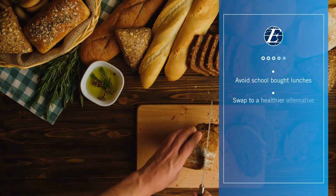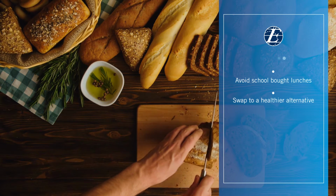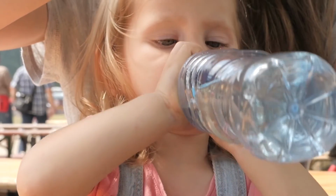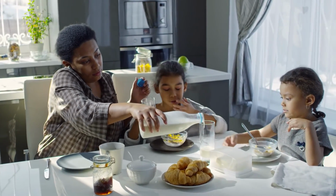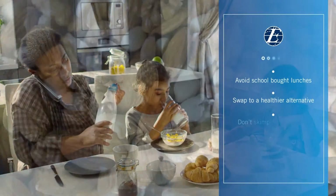Swap it out. Many foods have healthy alternatives. For instance, choose whole grain breads for sandwiches, and if you include crackers, they can be whole grain too. Water is the best drink, but low-fat milk is also great for kids. Try to avoid sugary drinks like pop or juice whenever you can.